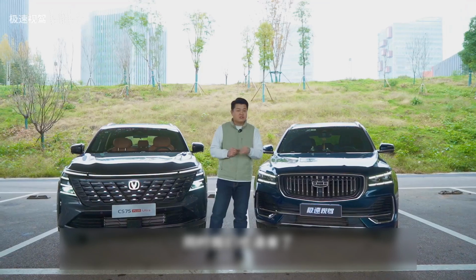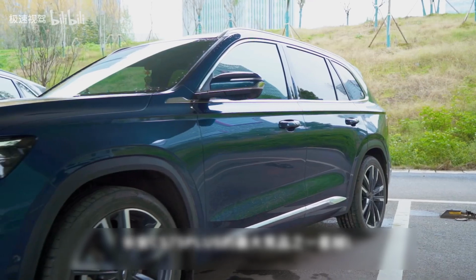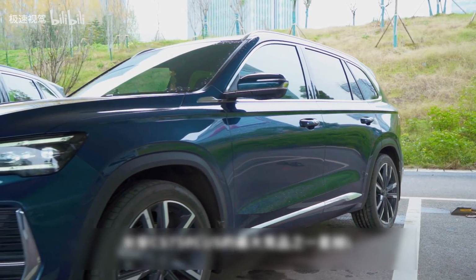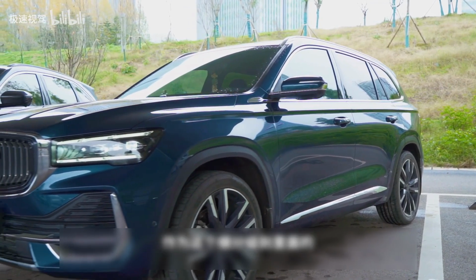We've also brought in one of the Changan CS75 PLUS's biggest competitors, the Geely Monjaro, a top seller in its segment. The question is, can it withstand the challenge from the Changan CS75 PLUS Ultra?